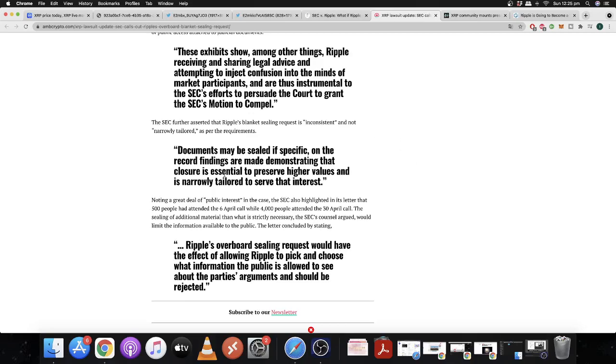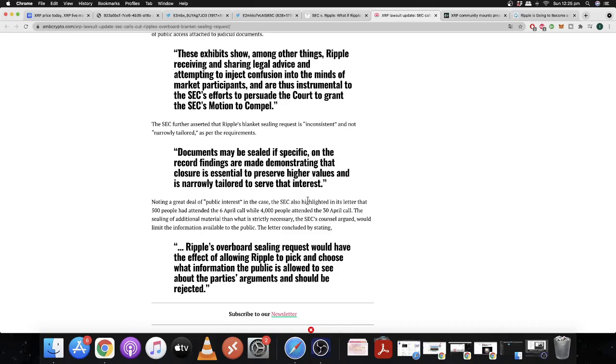Everyone's playing hard. Documents may be sealed if specific on-the-record findings are made demonstrating that closure is essential to preserve higher values and is narrowly tailored to serve that interest. Noting a great deal of public interest in the case, the SEC also highlighted in its letter that 500 people had attended the 6th of April call, while 4,000 people attended the 30th April call.